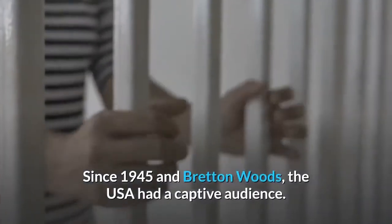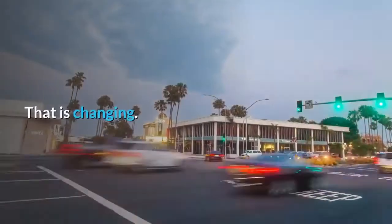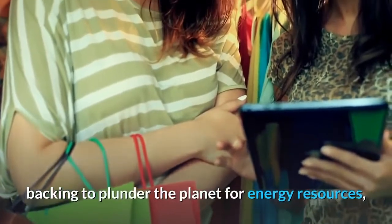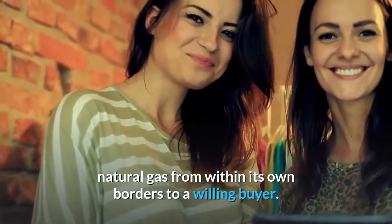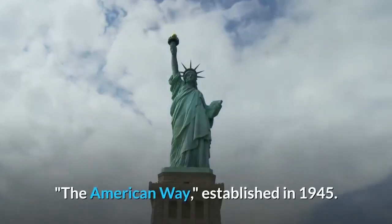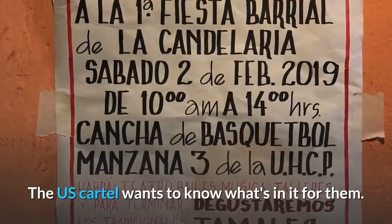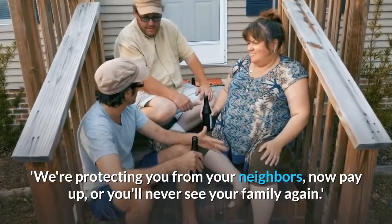Since 1945 and Bretton Woods, the USA had a captive audience. That is changing. Exxon and Chevron and all the rest of the US companies get US military backing to plunder the planet for energy resources, while Russia is a terrorist country for selling its own natural gas from within its own borders to a willing buyer. The American way, established in 1945. Every day. Every topic. Every country. The US cartel wants to know what's in it for them. We're protecting you from your neighbors, now pay up, or you'll never see your family again.